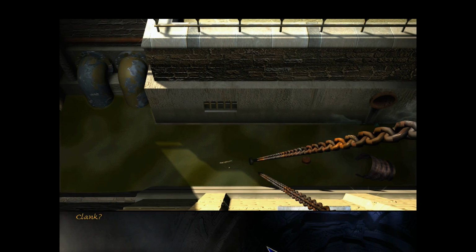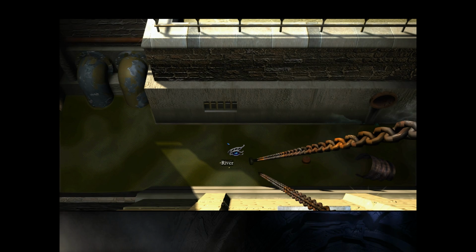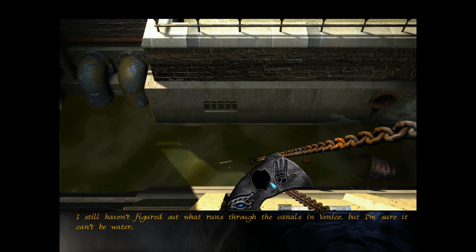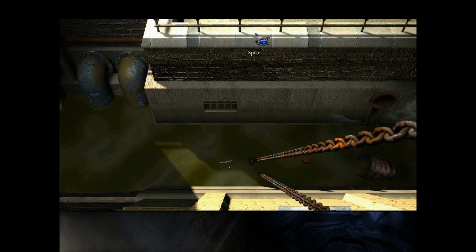The grill is almost completely submerged in that, and I use this term quite liberally, liquid. Well, liquid is a substance. I still haven't figured out what runs through the canals in Venice, but I'm sure it can't be water. I don't know what that chain's for, but it's connected to some kind of mechanism at the bottom of the canal. Yeah, you saw it pulled down the grail, but it also pulled down the clothesline too.